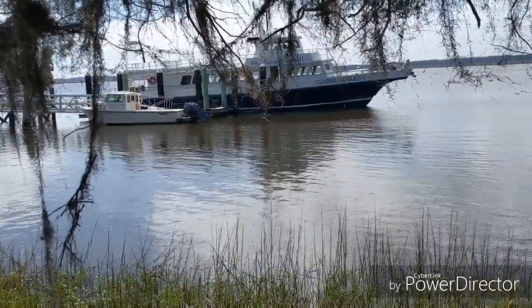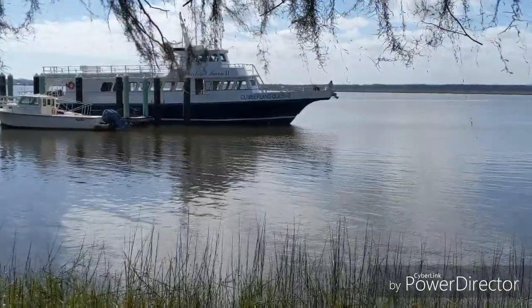So I thought for you people that don't live around here, I'd show you what this place looks like. There's the Cumberland Queen. That's how we get there.